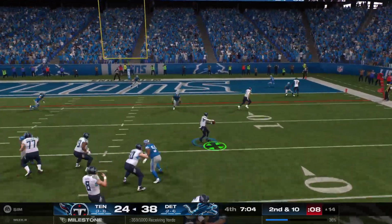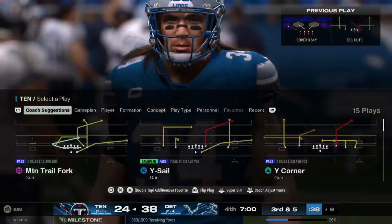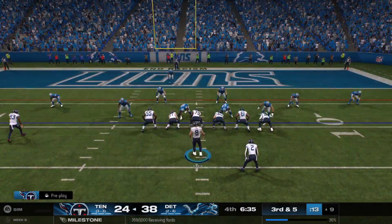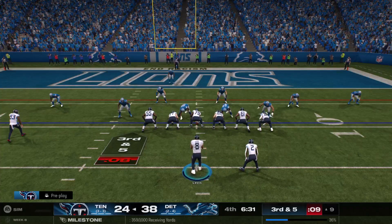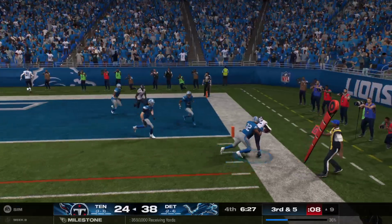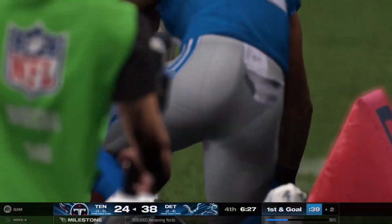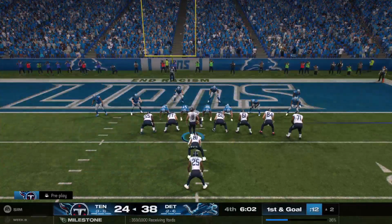On second down, left. Throwing it right into the hands of his running back. And he's going to be dropped after a pickup of about 5. From the gun, on third down, here's Levis. And he is out of bounds. It's going to be first down, though. First and goal at the 2.